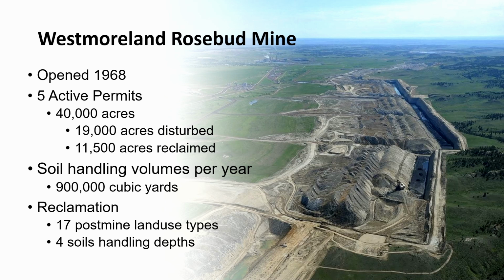Okay, for starters, the mine opened up in 1968. Obviously pre-law. At the time that was for the coal for the locomotives. And after the diesel came around, that mine shut down. If I remember right, Montana Power bought the reserves, and then that's when the coal mine started after that. The pre-law was, I think it was released, I want to say mid-2000s, phase 4, or at the time it might have been phase 3 bond release, but currently we have 5 active permits. We're 40,000 acres.